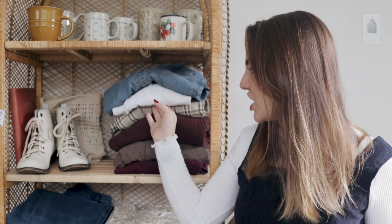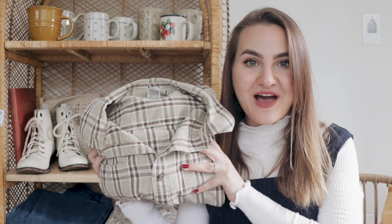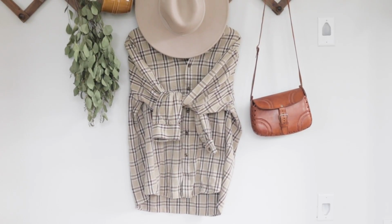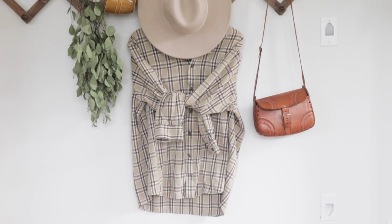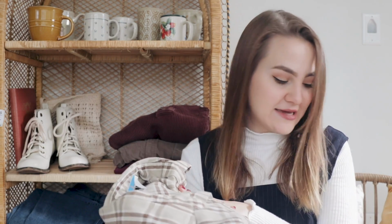But moving on to the tops, I got this mushroom colored button up, which I think is so, so cool. It's 100% cotton. It's vintage LL Bean, and it's a large. So this is really special and so soft and cozy. I think the next collection I am gonna put out is gonna be called the Hygge collection, because so much of the stuff is just so cozy and fall vibes, and I love it.